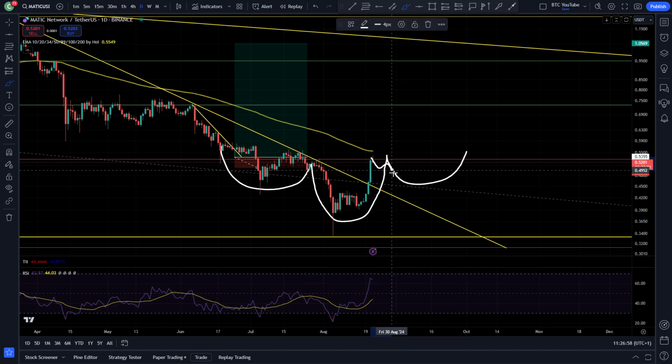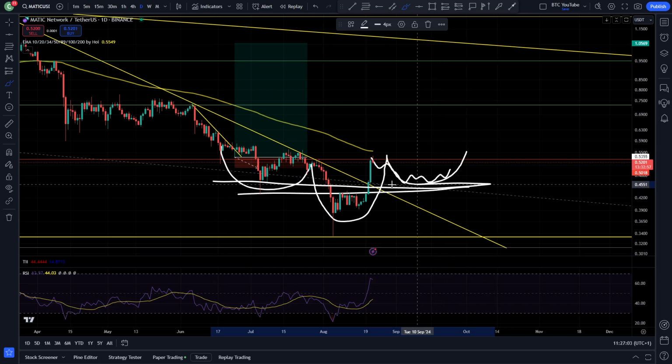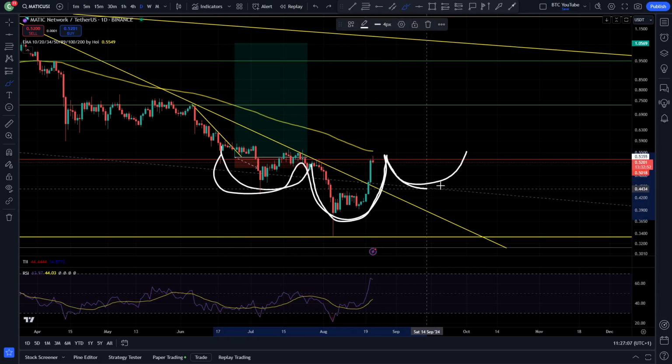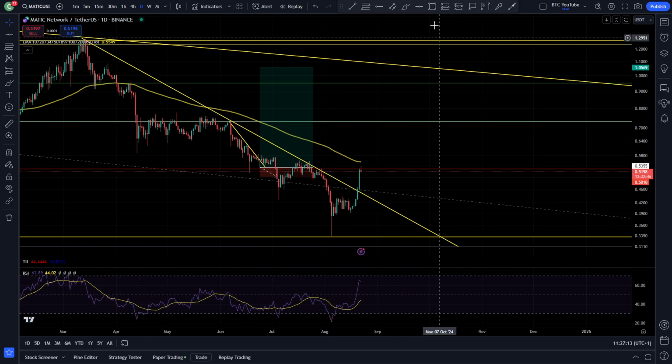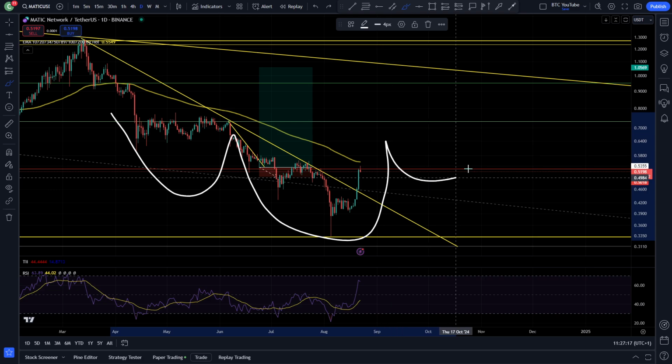I'd be predicting a little bit of retracement now for Polygon back into this area here potentially, maybe only as low as this area, but I do think this inverse head and shoulders pattern, as you can see, is definitely going to be coming to fruition soon. Unless we just see Polygon completely rip through resistance and just go up to the next level, in which case we could be looking at an even bigger head and shoulders pattern like this basically.